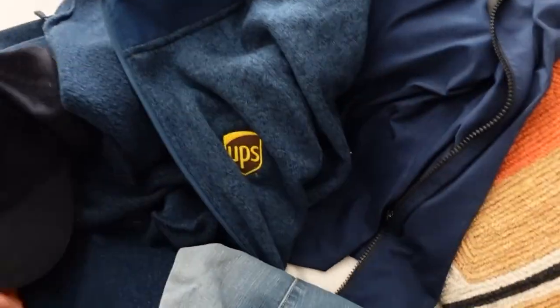I'm most likely gonna do this. Let's call this a day. Oh, how perfectly does this match with the UPS sweater? Okay. All right, it's like dark, dark navy blue. This is the look. This is what we're doing. Okay, that's all she wrote.